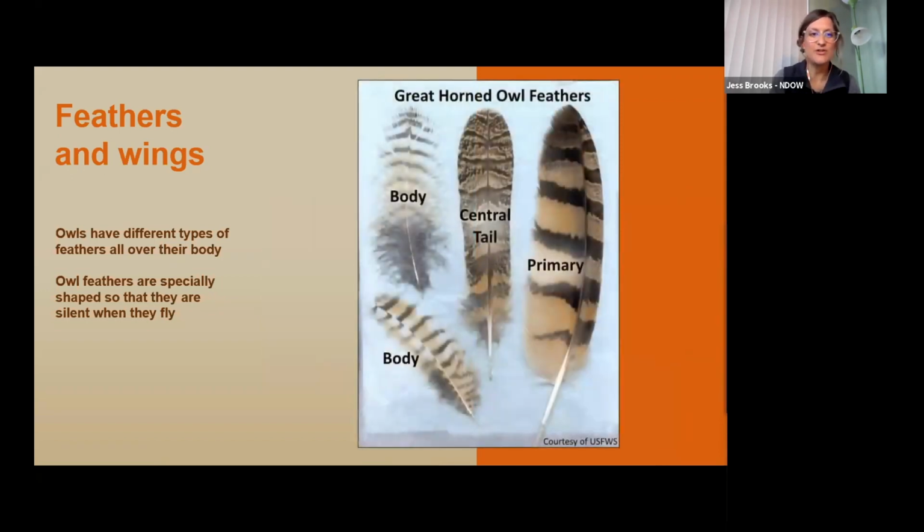And here are some examples of great horned owl feathers. So as I said, owls have a lot of different types of feathers that cover their whole body. Along that leading edge of the primary feather, that's that line here that just popped up, is where that comb-like structure is, but there are also some tail feathers, body feathers, a couple different types of body feathers, and they're all shaped a little differently. They offer some fluff, they offer warmth, and most of them offer some kind of camouflage to help them blend in.